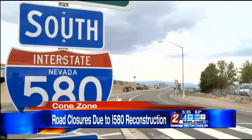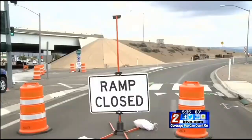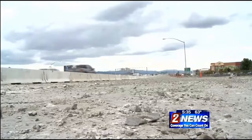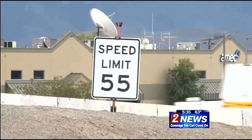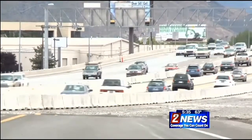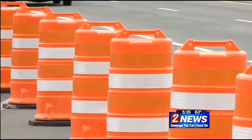Also, due to the construction, Mill Street's on-ramp southbound will be closed through the fall, and the Via Nova and Plum Lane off-ramp going southbound will also be closed, but only for the next 3 months. And the Nevada Department of Transportation is working on replacing over 30 years of old concrete, and the new speed limit throughout this portion of the interstate is 55 miles per hour, and it's recommended that you leave early or take different routes as NDOT works on construction. So consider an alternate route that might work best for your destination point.